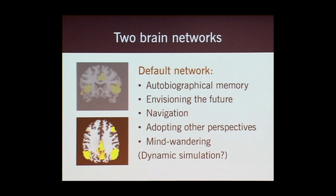So when your mind wanders, you're often likely to think about maybe something that you're doing, a conversation you were having yesterday, or you might find your mind wandering to something that you'd like to do in the future. And kind of a broader picture that includes the idea of mental time travel that some people have proposed is that this default network is involved in engaging in these sort of dynamic simulations of possible states of affairs.